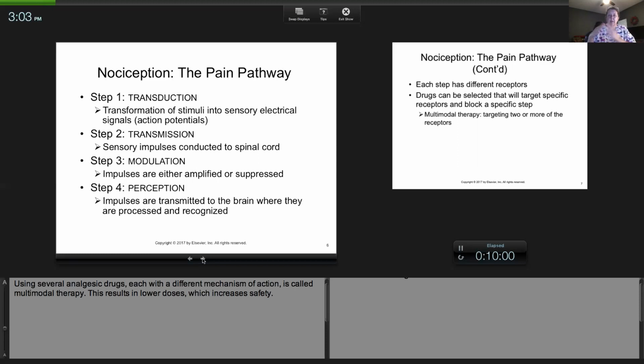So my touch of the hot stove is transduction. Transmission hits the spinal cord. The spinal cord can either speed that up, slow it down. And then when it gets to the brain, it is then going to decide, what do I do about it? If you've ever gone up to a stove and you're like, okay, it's not hot, you don't always touch something and jerk your hand back. If it's hot, the spinal cord is going to amplify that and cause a response. If it doesn't need an immediate response, it's going to maybe slow that down, modulate it. And so the brain isn't going to cause that reaction.